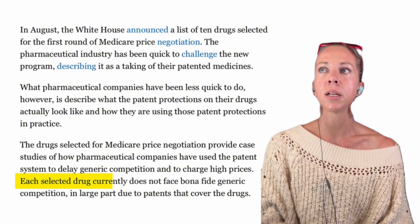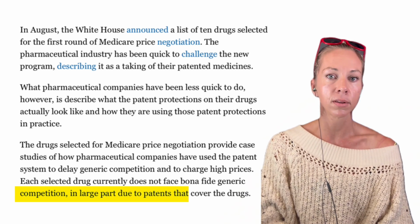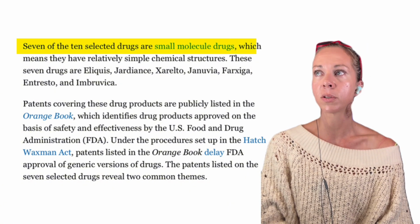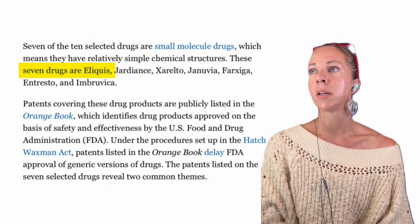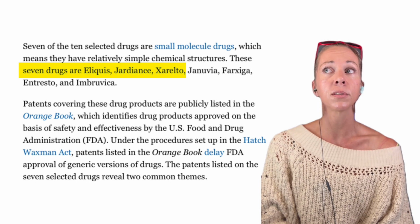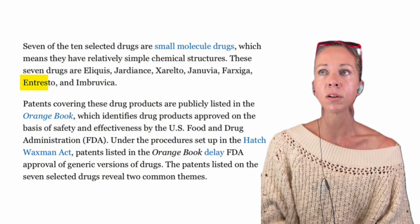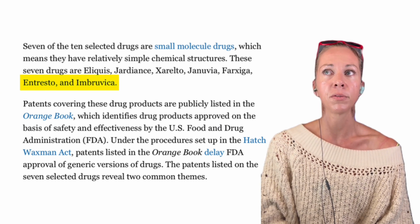Each selected drug currently does not face bona fide generic competition, in large part due to patents that cover the drugs. Seven of the 10 selected drugs are small molecule drugs, which means they have relatively simple chemical structures. These 7 drugs are Eliquis, Jardiance, Xarelto, Januvia, Farxiga, Entresto, and Imbruvica.